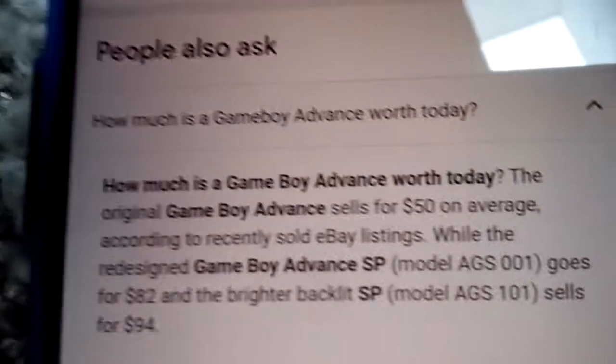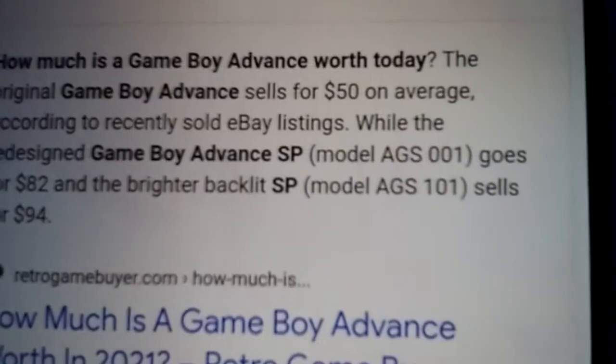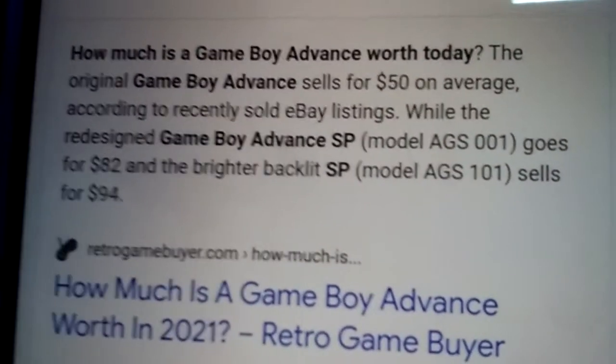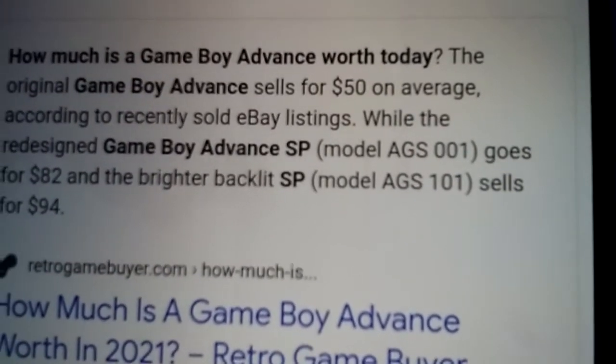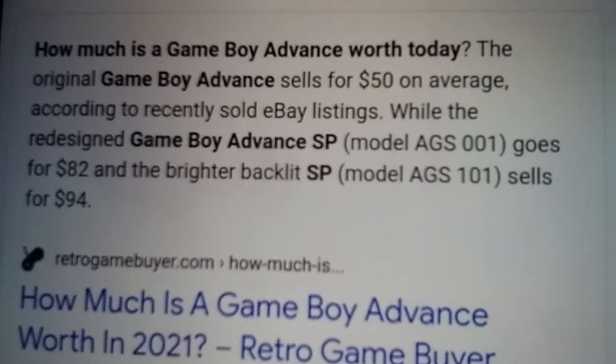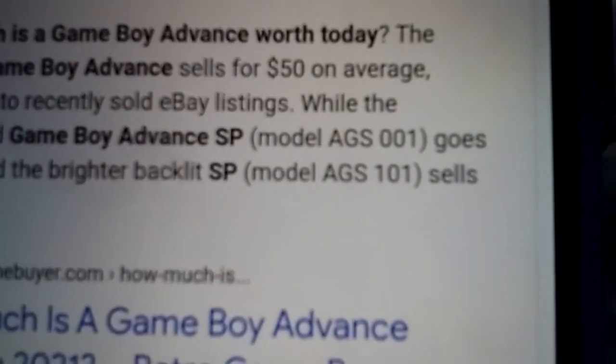Okay, so Game Boy Advance today sells for $50 on average. Model AGS-101 goes for $82, and the brighter backlit SP model goes for $94. Okay, no one cares. Get lost. So yeah, I haven't used this thing in like 6 months.